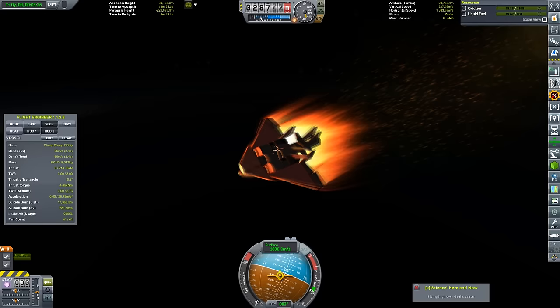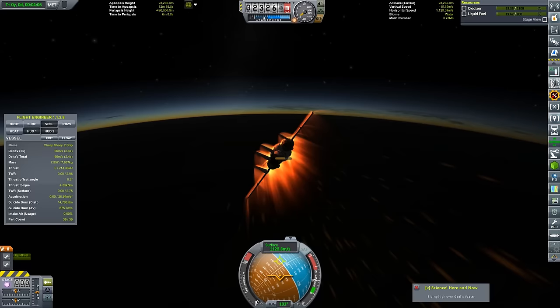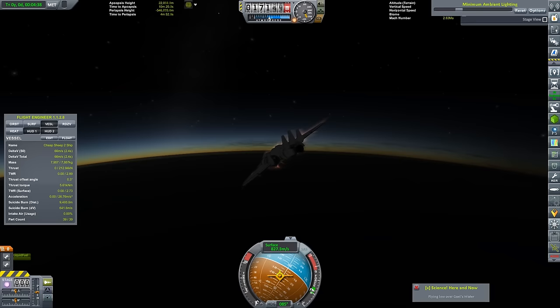Whoa, we're losing bits. Losing more bits. But the rest of the spacecraft is still holding together. Oh, there we go. Wow, that was a breakneck oscillation there. Not sure how that happened. Like, did we lose brakes?